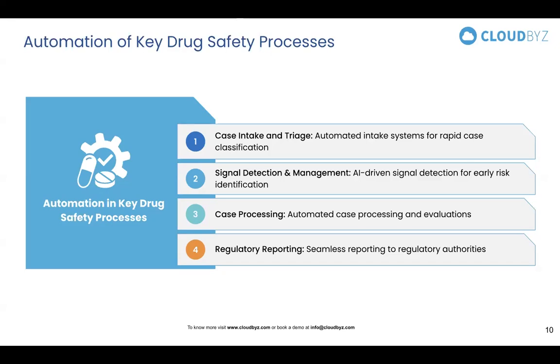So that way they're proactively informed, and all of the team members can plan their activities, so that they can process those cases much faster, much more efficiently. And also the automation can help bring in signal detection and signal management, where artificial intelligence driven signal detection can identify early risk identification as well.